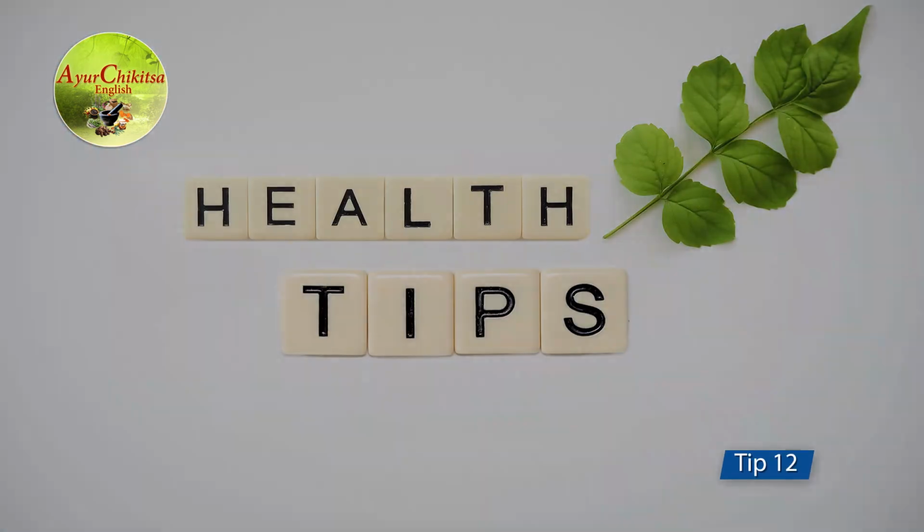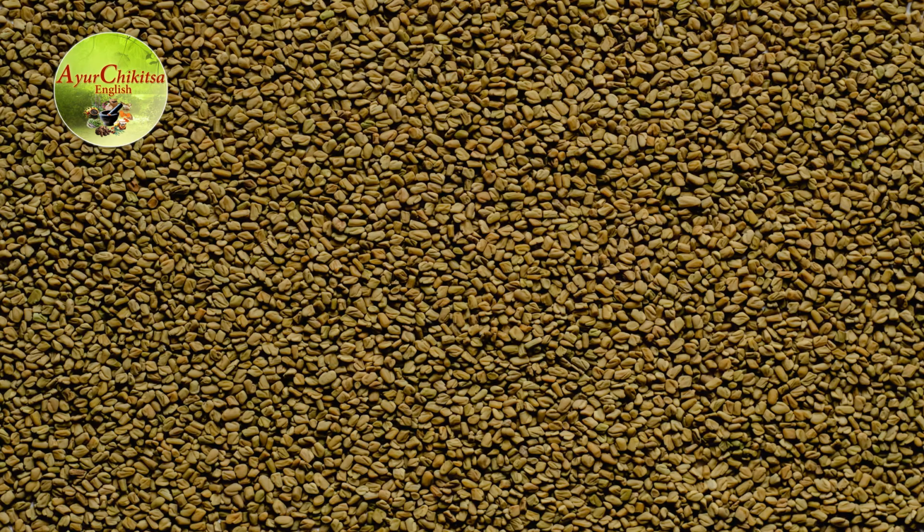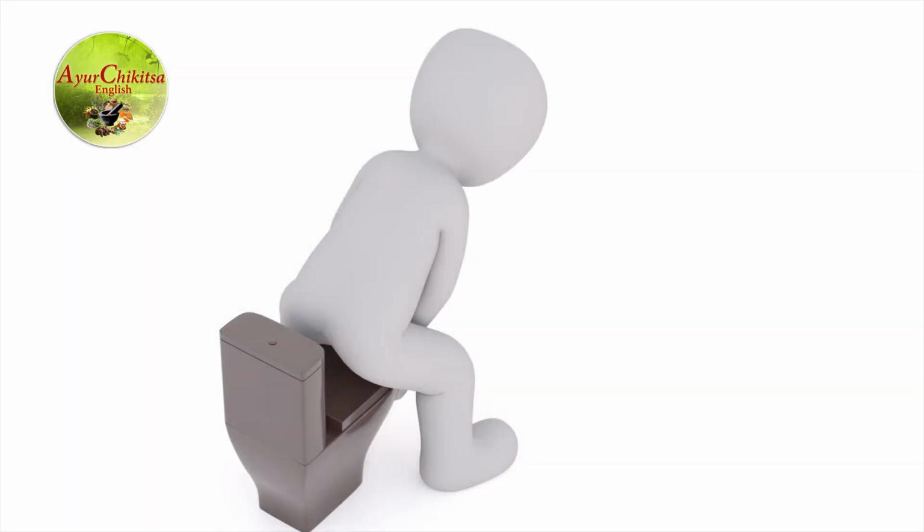Tip number 12. Take 1 teaspoon of methi seeds. Soak in 1 cup of curd for 1 hour. After that, eat once a day. It helps to reduce the stomach pain and mucus secretion while passing the loose motion.